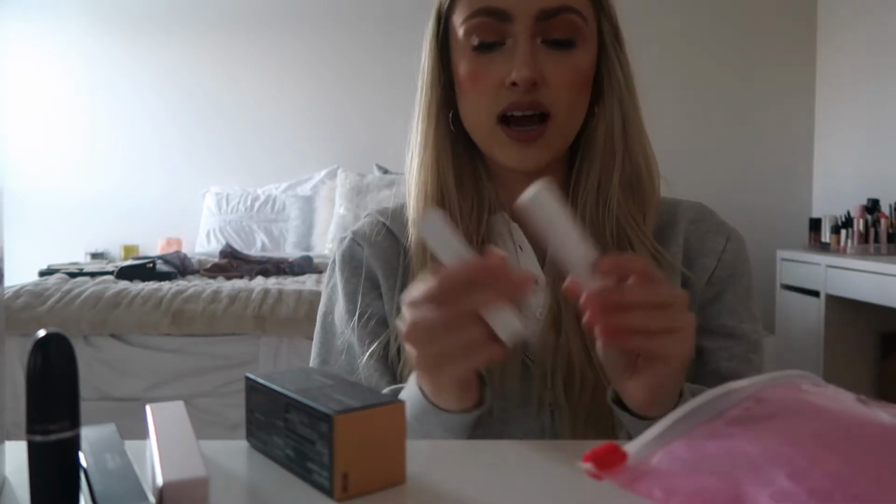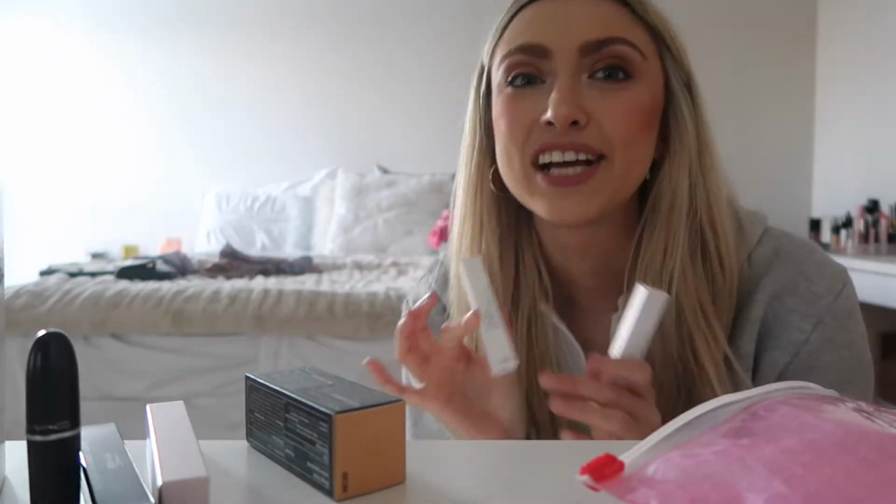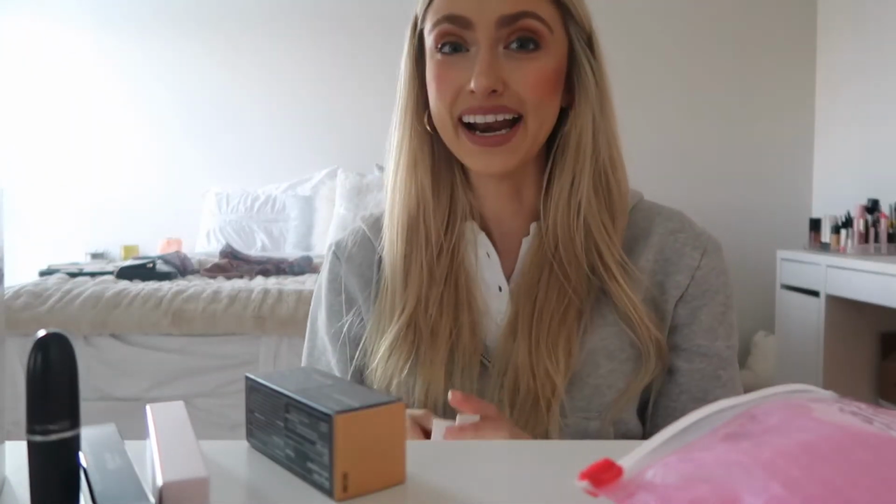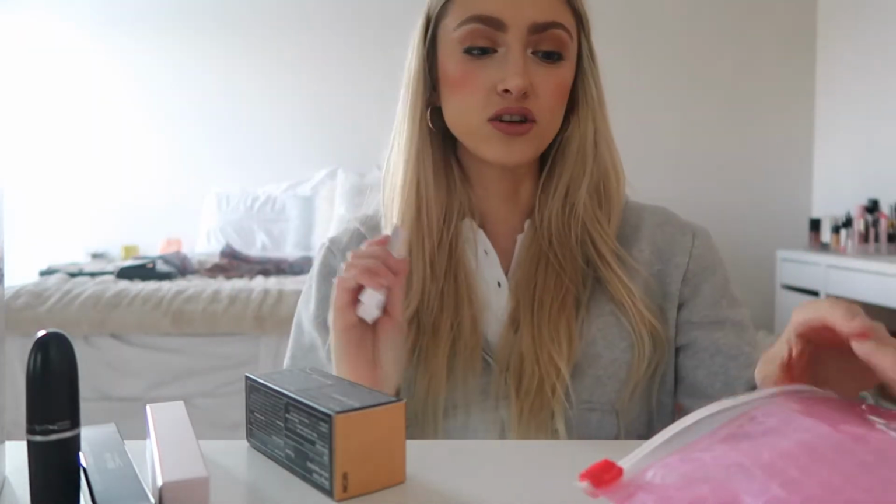And then obviously I got two Boy Brows in the shade Clear. I go through these like crazy. This is my favorite like brow gel to ever exist. I've tried so many, but this one, nothing compares. So I got two of those.